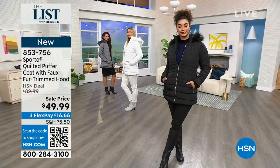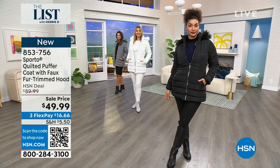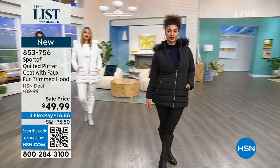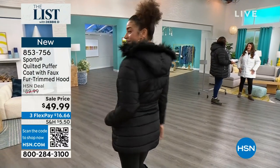Okay, so all my models here are small. I'm in the extra large because we didn't have the 1X. I'd prefer the 1X, but we didn't have it. So just go true to size. Ashley, what size do you have on? I have on the large right now. Okay. And I'm really comfy.